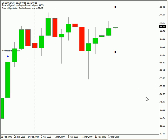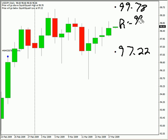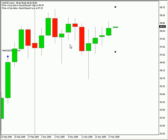We are looking at the U.S.-Japanese yen pair. We're expecting this pair to move as high as 99.78, potentially as low as 97.22. Look for some resistance around 99.18 and look for some support around 98.14 in this particular pair. This pair did close up, however, it is moving sideways still, and the bias is sideways.